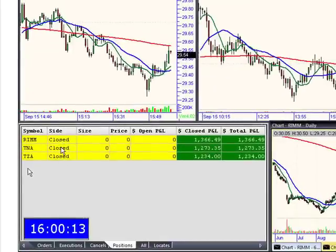So all positions are flat. There is no trade on RIMM at the moment, and I do not like to hold into the earnings report. I like to go flat and then trade the reaction after the announcement is made. Okay, so here's where we are at just a little after 4, and now I'm going to walk you through the trade.